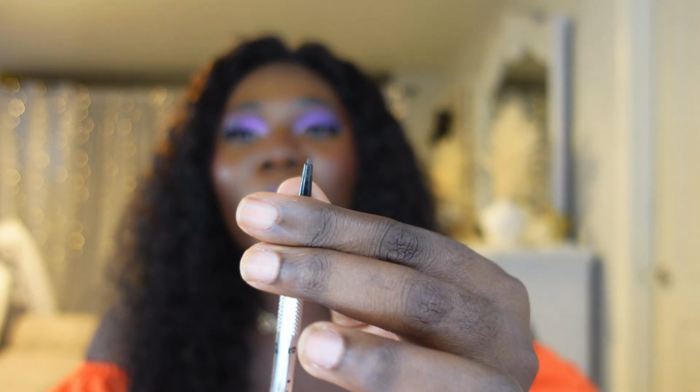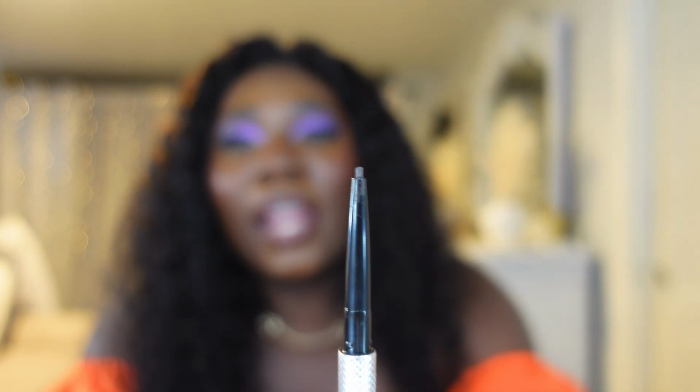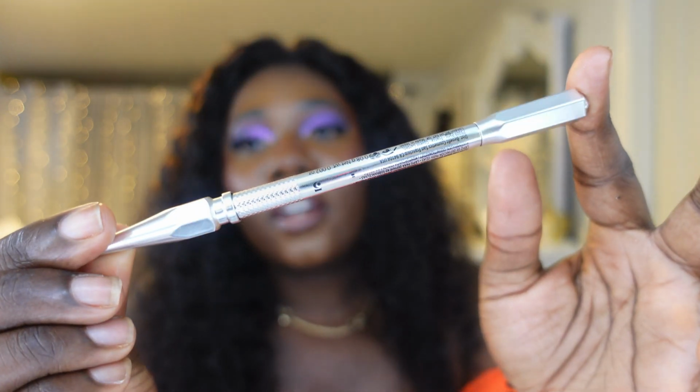Now let's move on to brows. I have two brow products that I would recommend. And the first one is the Benefit Precisely My Brow Pencil. This is what it looks like. It's very small, hence the word precise. You can get like a really good brow with this, and it's two-sided. It has the pencil and then it has the brush on the other side. So I would recommend this. I have it in the shade 5, and I absolutely love this product.